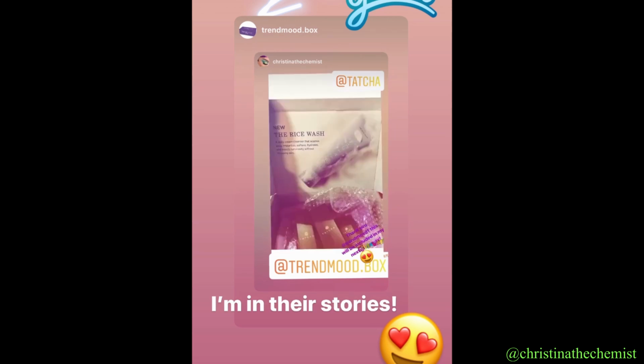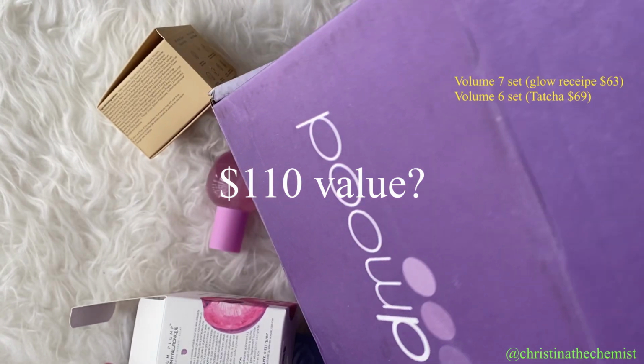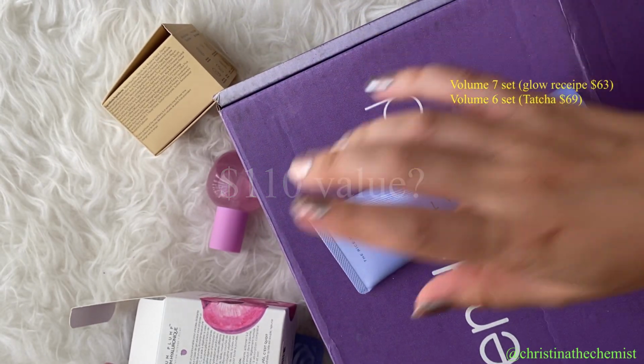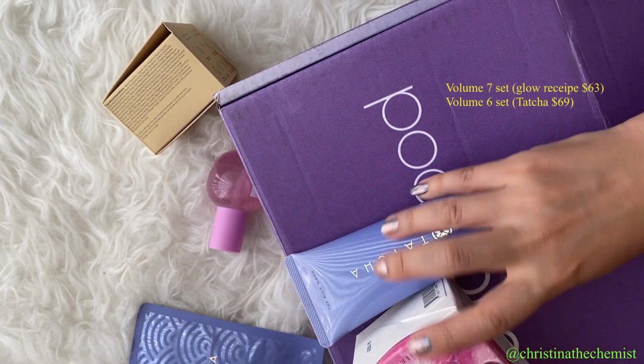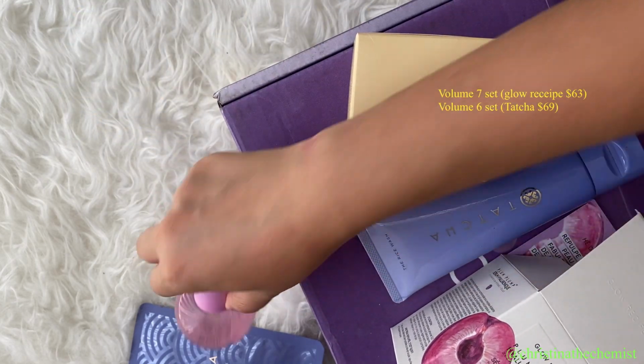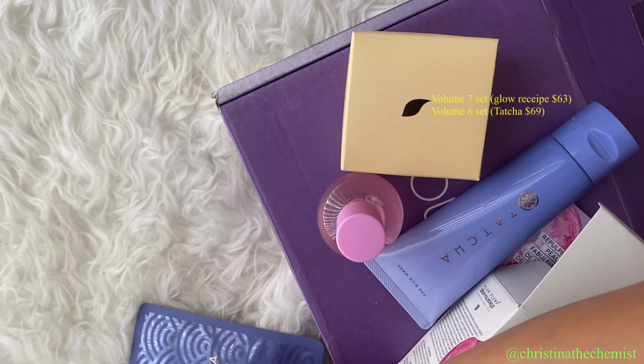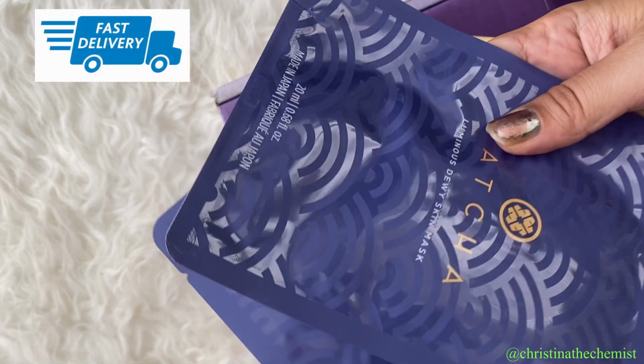For example, like this Tatcha set I was able to pick up for only, I believe it was like $68, and if you added up the price of all the products, it would come up to like $20 or $30 more. And in addition to that, you just get it really fast, and you get insured shipping.